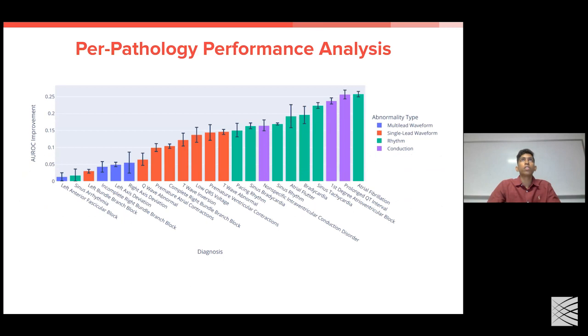We finished looking at comparisons to past baselines, and now we're going to look at improvements that our self-supervised method has made over a fully supervised random model. On the y-axis of this graph, you'll see we have the AUROC improvement. This is the improvement of 3KG, which is our proposal and our best method, over a fully supervised random model at the 1% label data fraction.